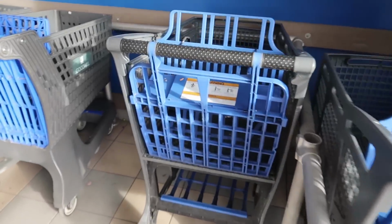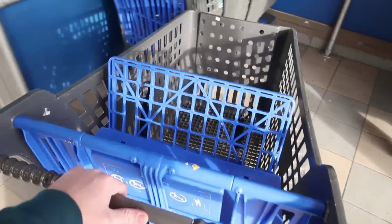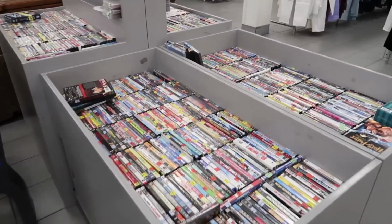And that cart's broken. All the carts are always broken at Goodwill's, and people throw their trash in them all the time. This one will have to do. Oh no, it's a squeaky one. All right, we found a decent cart. Let's check out the media.